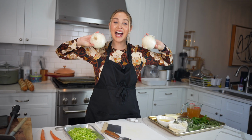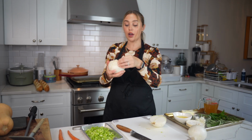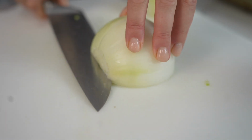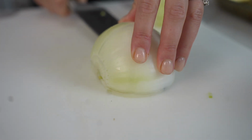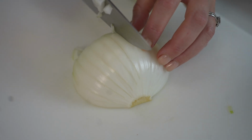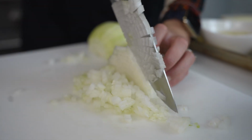Beautiful. It's onion time. You're just going to have your onion, keep the root intact, trim off that first layer and the second layer, which is kind of flimsy. Take your knife, we're gonna slide it horizontally, not all the way through the end, like such, you see? Rotate it and slice vertically. We're gonna make our way down the onion and chop on down.